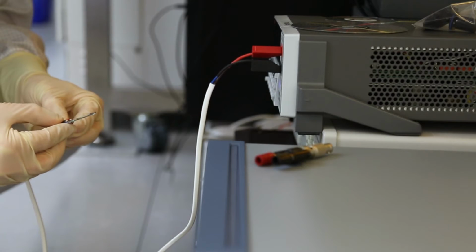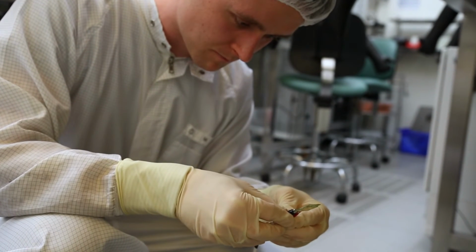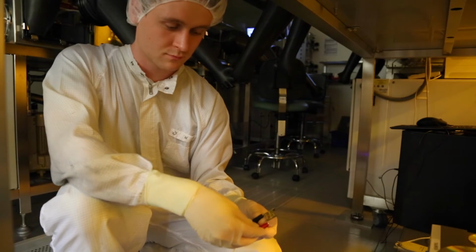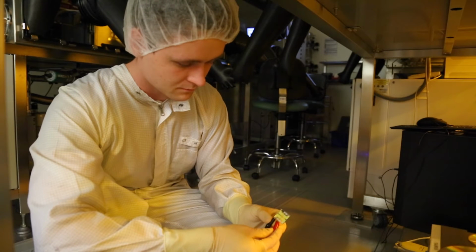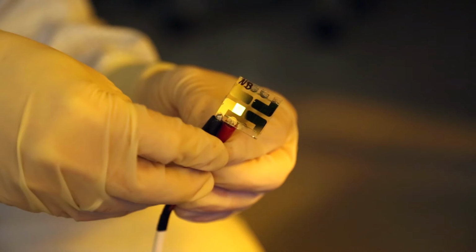However, since there are more similarities than differences in the production of the two cell types, research results can be applied to both areas. Daniel Barrow puts his laboratory result to the test by applying a voltage to the two terminals. The light effects show that the OLED works.